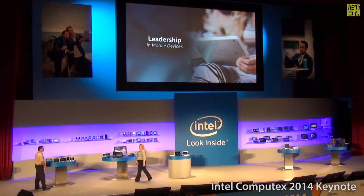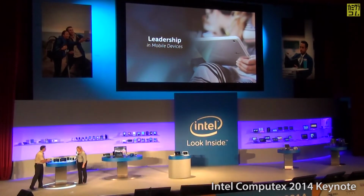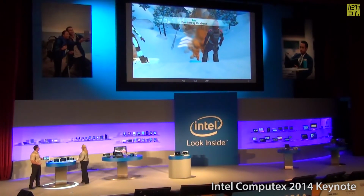Hey, Renee, how's it going? So you've been talking about all the great performance we have with our new Atom processor, formerly known as Bay Trail. So I'd like to give you some examples of how that works with games and with photo editing. Okay. So the first thing I'd like to show you is a game here from EA Sports called SSX. Now, great game. It's a fun game, I've actually played it.